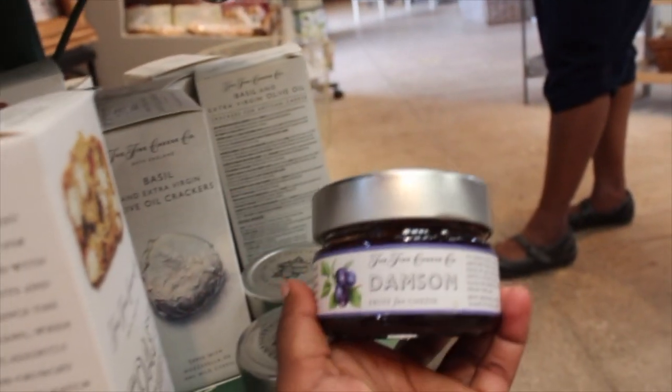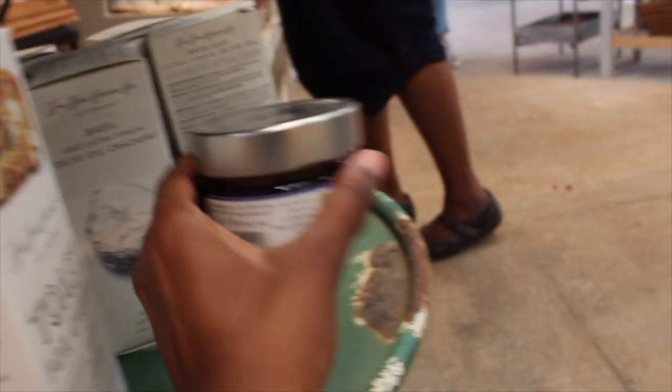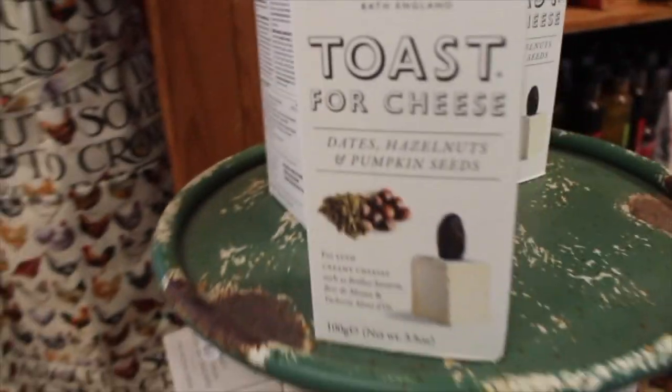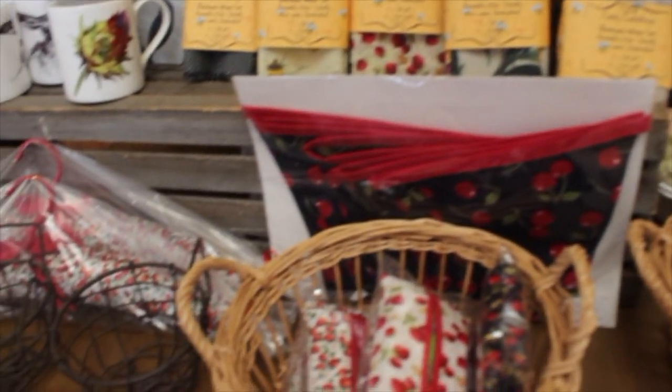And there's even damson jam. If you've not tried it, you should try it. Damson is a fruit that's grown in Britain. I don't think many people do know about it or even sort of understand that we have that kind of fruit growing in the UK. Some people do, some people don't.